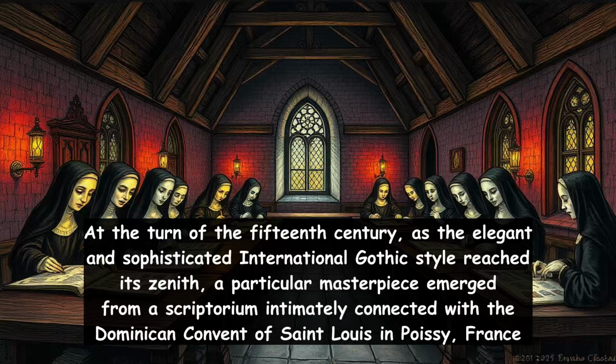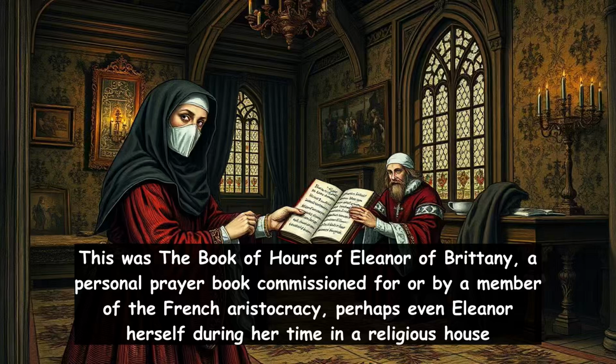At the turn of the 15th century, as the elegant and sophisticated international Gothic style reached its zenith, a particular masterpiece emerged from a scriptorium intimately connected with the Dominican convent of St. Louis and Poissy, France. This was the Book of Hours of Eleanor of Brittany, a personal prayer book commissioned for or by a member of the French aristocracy, perhaps even Eleanor herself, during her time in a religious house.